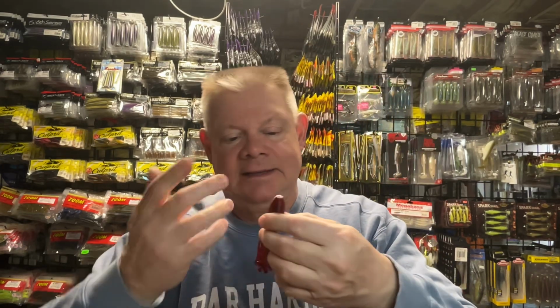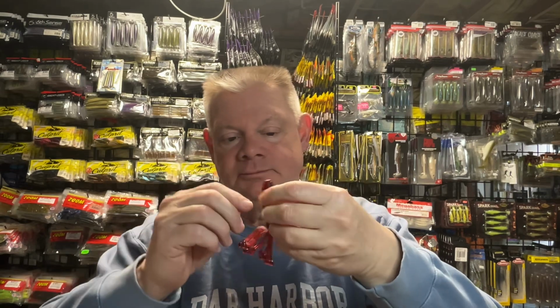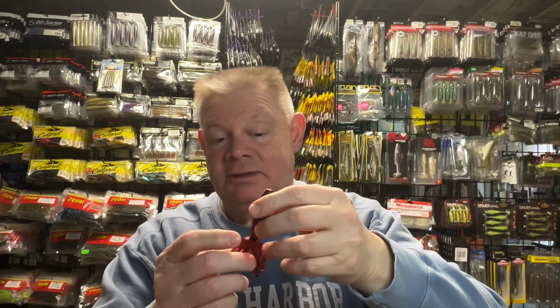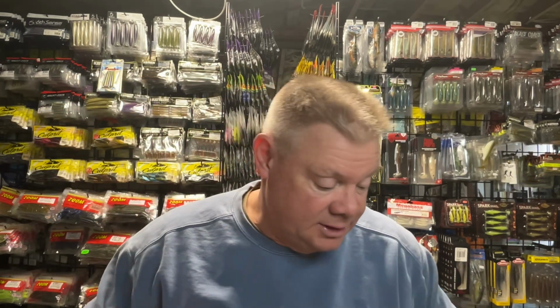So really, it's kind of like that Ika style bait. It's that solid tube style bait, and they were good for flipping and pitching. I liked them. Caught some fish on these when they first came out. It's a 4-inch bait. So if you like that Ika style, they are still available. This seems to be the one that's still out there, even though they are on clearance. How long they're going to be there, I don't know.